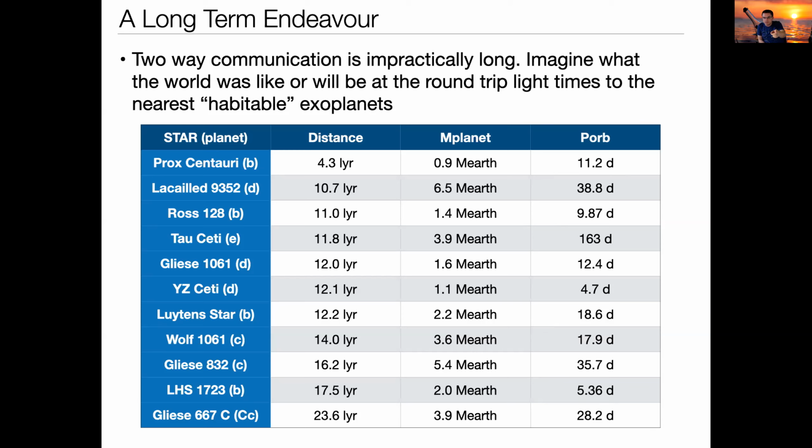But if you look at those distances, that's the key. The distance away times 2 is how long it takes to send the signal and get an answer back. So with the exception of Proxima Centauri, nowhere on this list is closer than 20 years round trip light time. And so we're going to carry on a conversation.